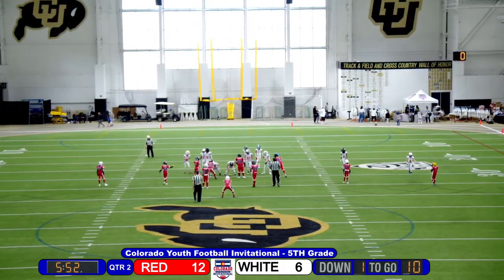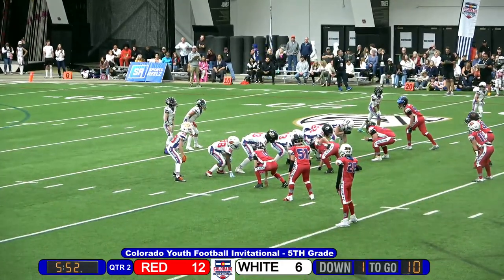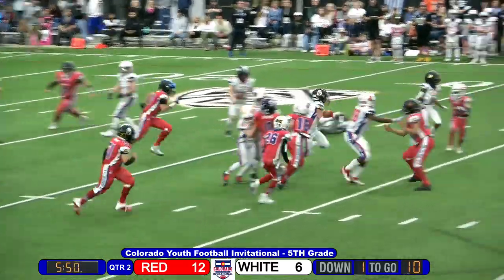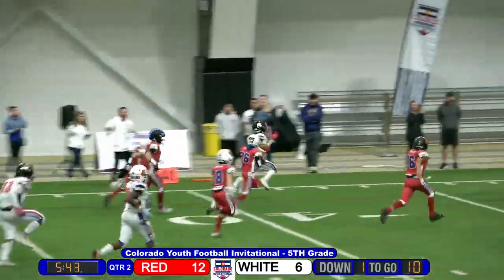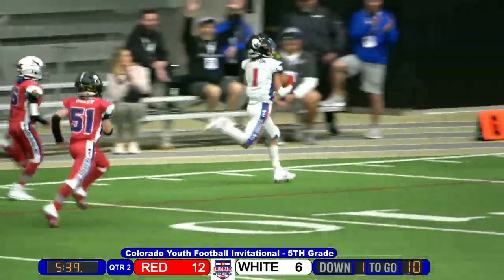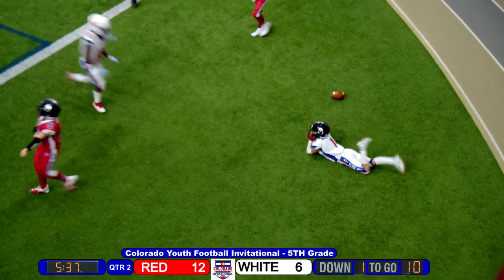So a lot of action so far early in this game, and I expect there to be a lot more before this half ends. No doubt, no doubt. Long way to go before we even reach the halfway point. 12-6. There's Riker Renton, and Renton doing what he does. 45 midfield. Renton in the open field. Renton off to the races. 25, 20. There he goes. Touchdown, White. Are you kidding me? We do have a flag at the 45, but Riker Renton.